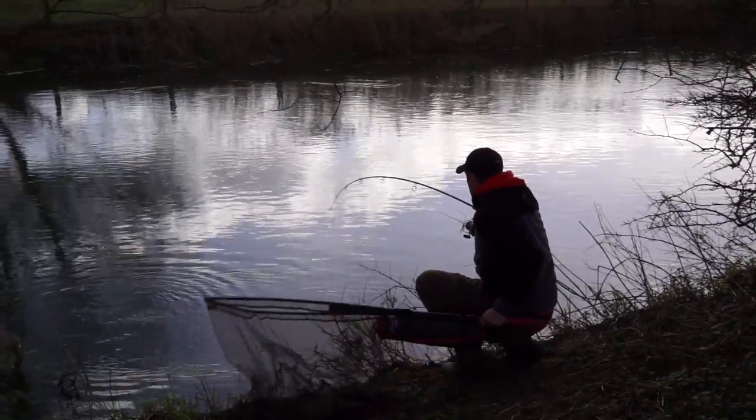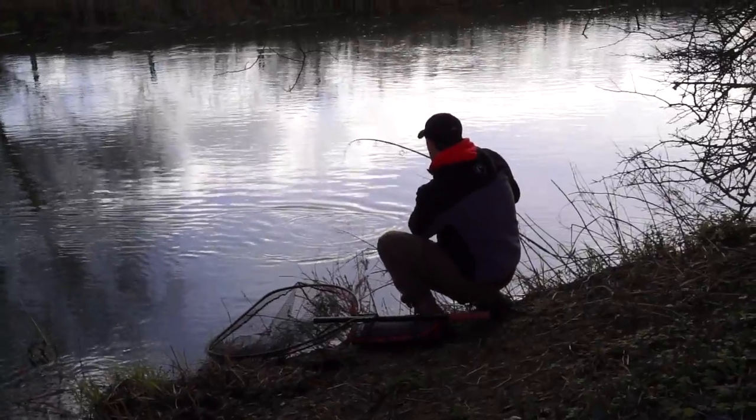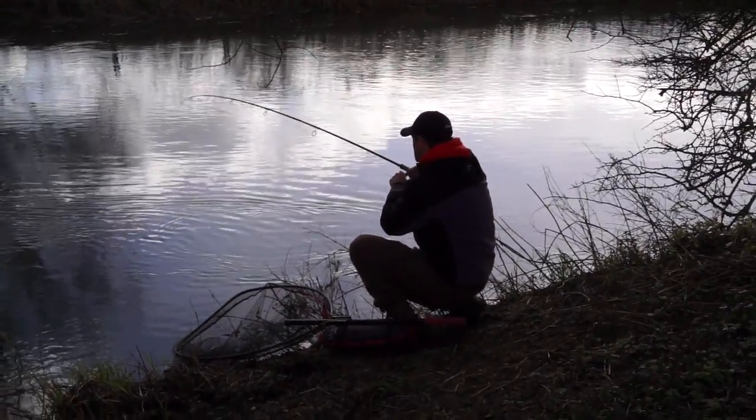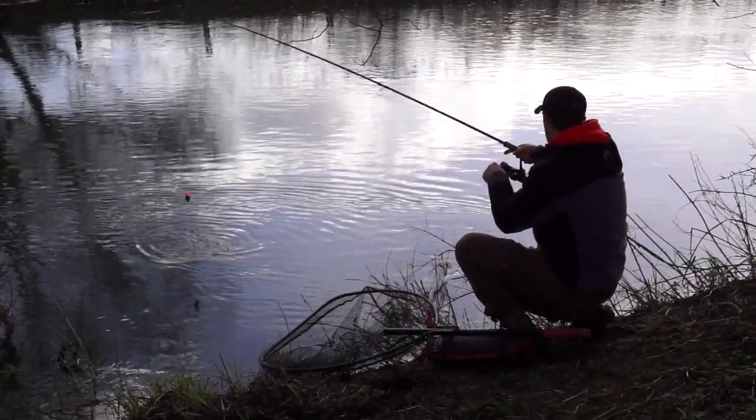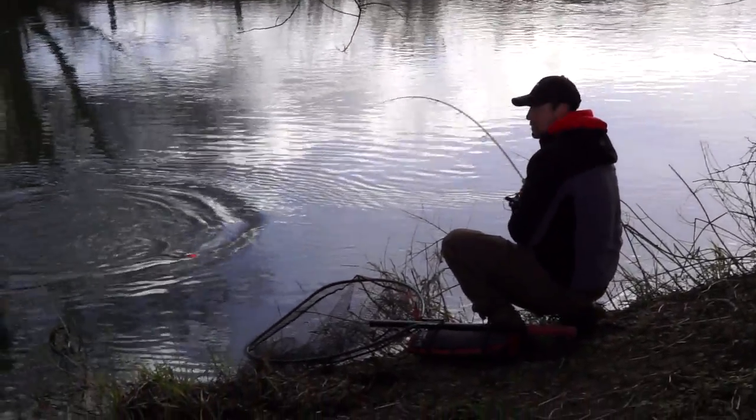Tiny little gap in the tree line here, and I almost walked past it to be honest, but just the tiniest bit of slack water was all there was, maybe the size of a bathtub down the edge, but more than enough to hold a pike. And that's what we're looking for.